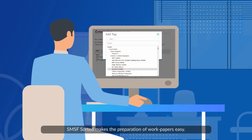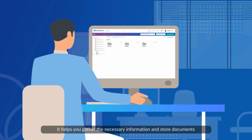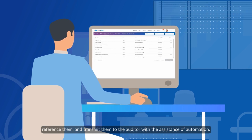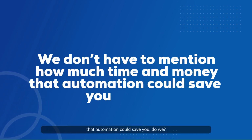SMSF Sorted makes the preparation of work papers easy. It helps you gather the necessary information and store documents, reference them, and transmit them to the auditor with the assistance of automation. We don't have to mention how much time and money that automation could save you, do we?